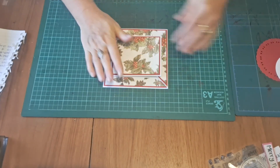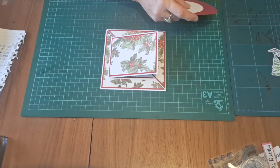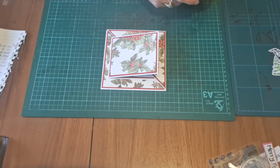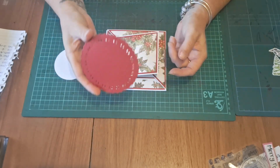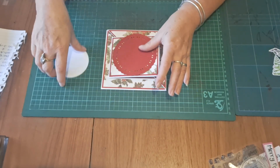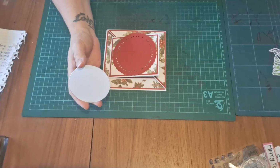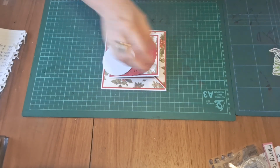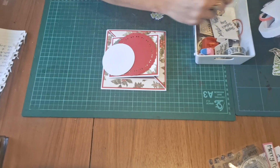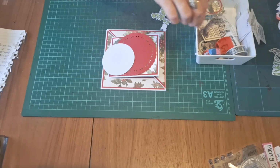Okay, so then what I did was, I have got, we might have to see if I've got something else, because it looks like I've lost my bits. I've got a circle that I've die cut out of my coloured card, and then I've die cut one out of my white. And I did have some bits that I'd cut, but it looks like they've gone missing. Let's see if I've got anything else I can use to hand.